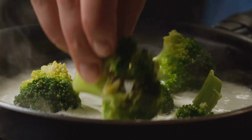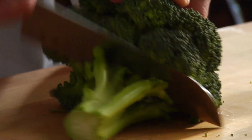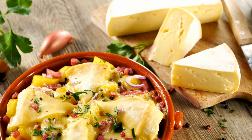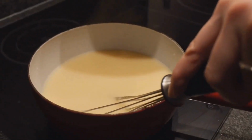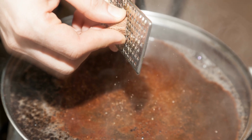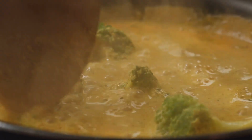Steam or blanch some broccoli florets until they're bright green and tender crisp, then chop them into bite-sized pieces. In a saucepan, melt some butter over medium heat and whisk in some flour to make a roux. Gradually whisk in some milk until the sauce is smooth and thickened. Stir in a generous amount of shredded cheddar cheese, some salt, pepper, and a pinch of nutmeg. Finally, add the chopped broccoli and stir to combine.